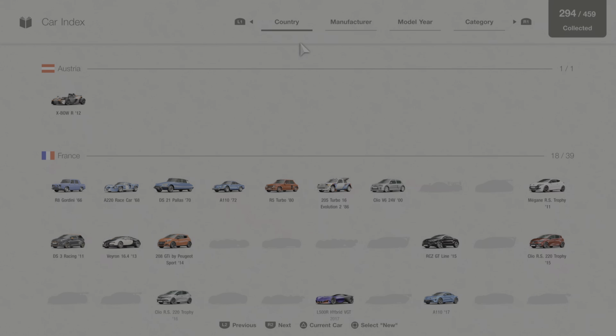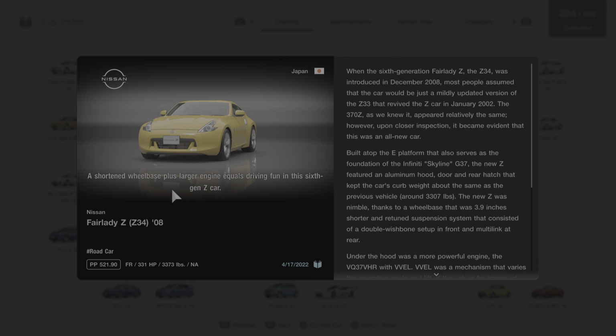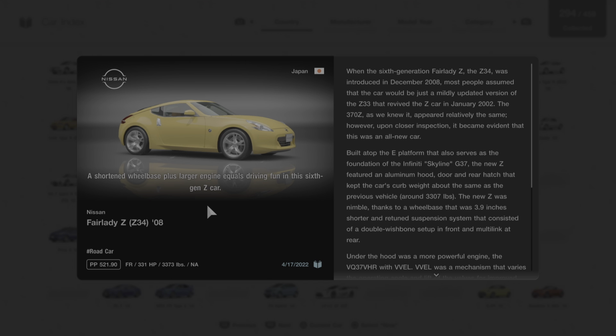Alright, we're going to click on Car Collection now, go to this vehicle, and we'll learn some more by reading this description. A shortened wheelbase plus larger engine equals driving fun in this 6th Gen Z car.